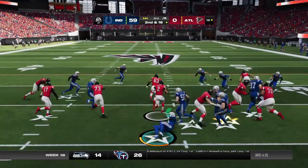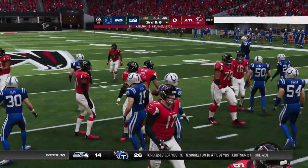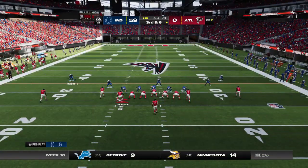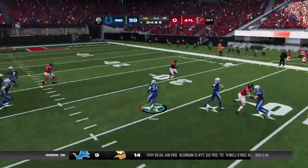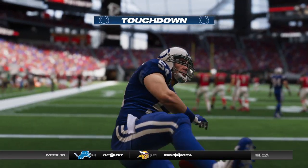Up the middle they go. Milton. And able to break one tackle, but then quickly brought down. But a nice little gain. These guys have punted 4 times already, and they're staring at a 5th, barring a conversion here on 3rd down. Operating from the gun. Beck. And he's going to be intercepted. An interception return for a Colts TD.